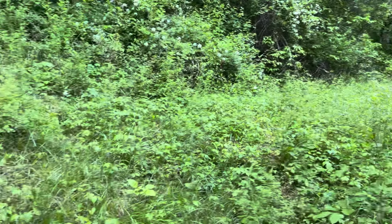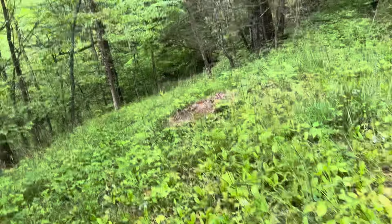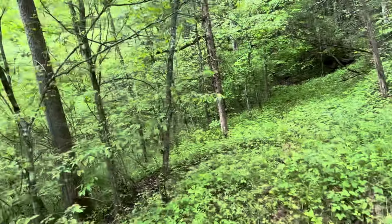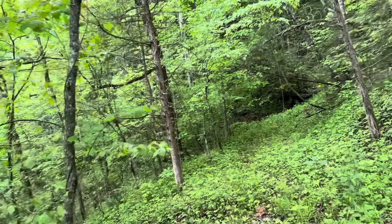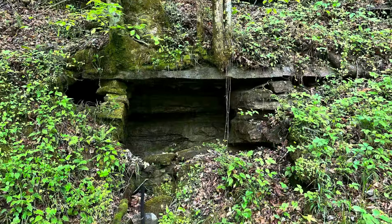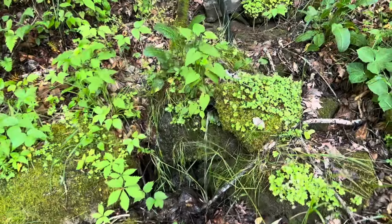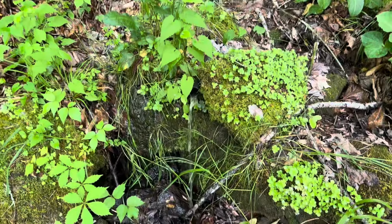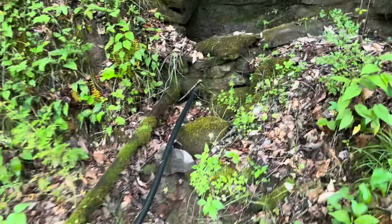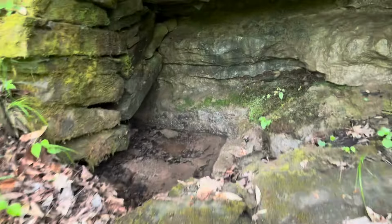Again, just right over here from the home site is their spring. I'm gonna get me some water out of it. That right there is gonna be cool, clean, clear water straight out of this mountain.